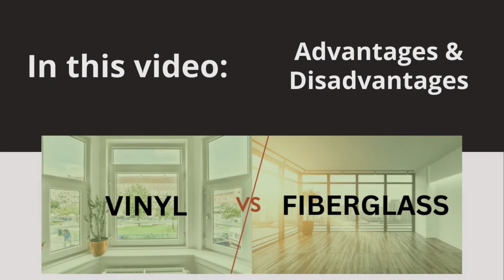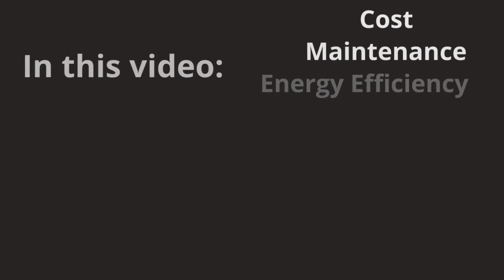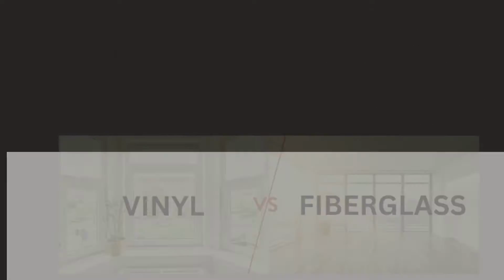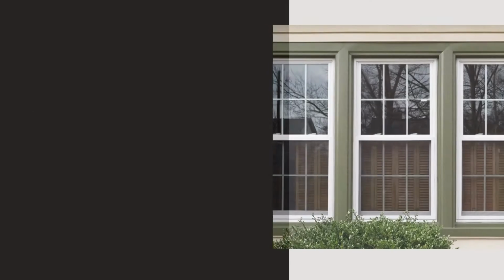Today we're going to compare two popular window materials, vinyl and fiberglass. In this video, we're going to break down the advantages and disadvantages of both vinyl and fiberglass windows. Then we're going to pit them head to head to help you understand the differences between their costs, maintenance, energy efficiency, and style options so you can make an informed decision for the new windows on your home.